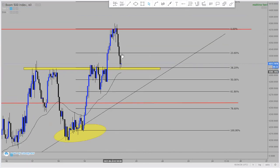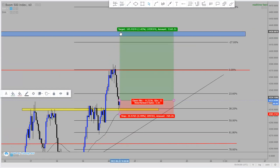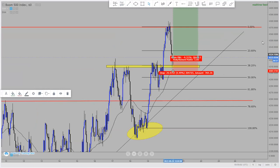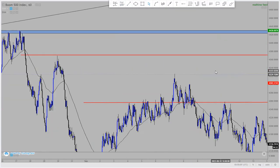Once this 1 hour candle closes, this is also an opportunity worth taking. You see now, it's already booming on the zone. An opportunity worth taking. First target is the recent higher high. Second target, we're looking at the next level of resistance, which is that zone that I marked there.